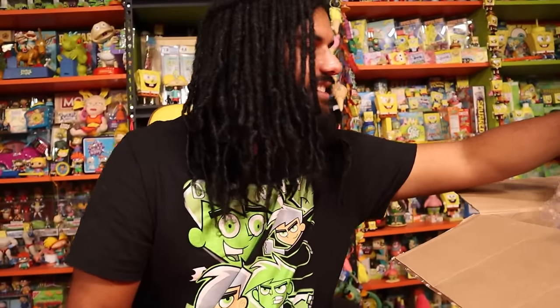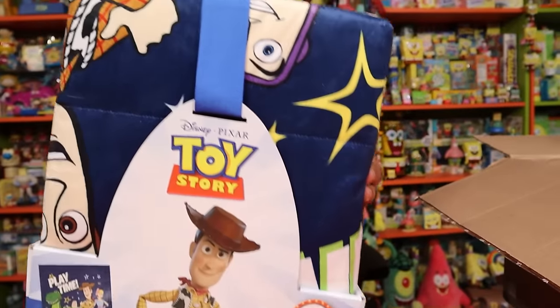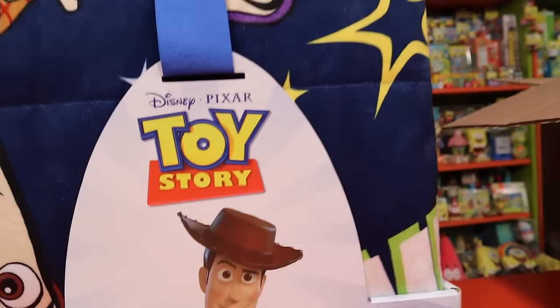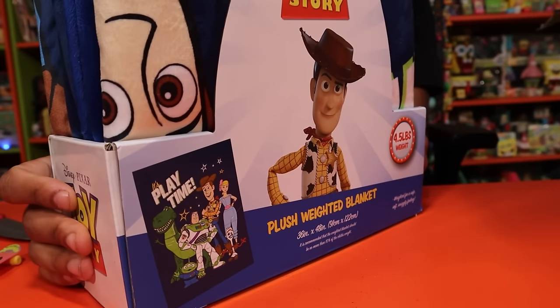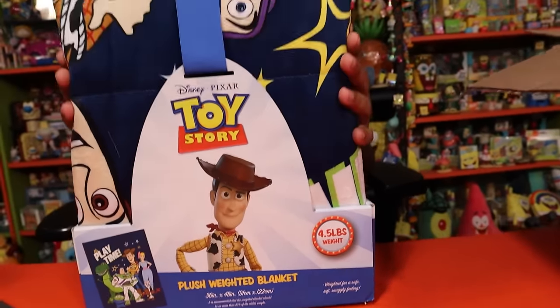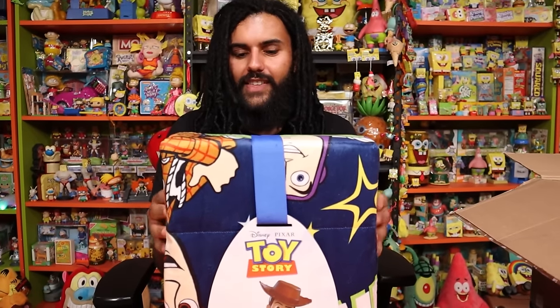All right, here, let's see. Oh, this is a big one, man. We have a Toy Story giant 4.5-pound weighted blanket. This is so cool, and this is perfect for winter time. You know how weighted blankets work, right? Sort of, yeah, but not 100%. They make you feel so secure because you put them on and you feel like this weight on top of you. So it's more than just being warm. You have like this pressure on you that is just so comforting.